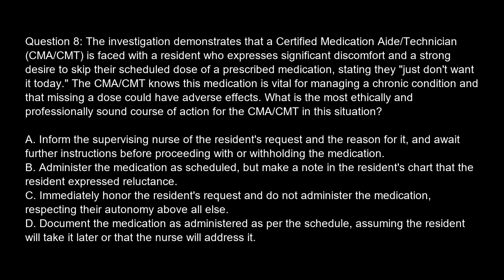Question 8. The investigation demonstrates that a certified medication aide/technician, CMA/CMT, is faced with a resident who expresses significant discomfort and a strong desire to skip their scheduled dose of a prescribed medication, stating they just don't want it today. The CMA/CMT knows this medication is vital for managing a chronic condition and that missing a dose could have adverse effects. What is the most ethically and professionally sound course of action for the CMA/CMT in this situation?